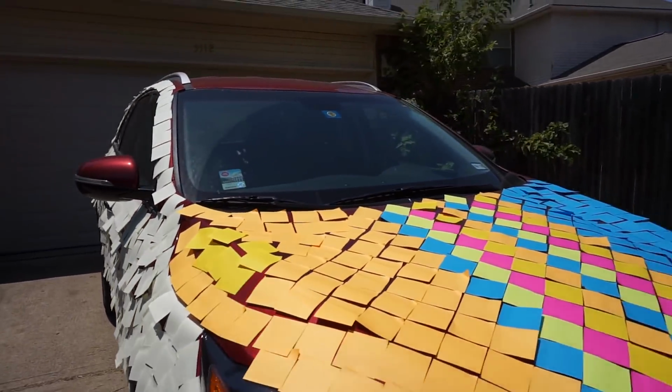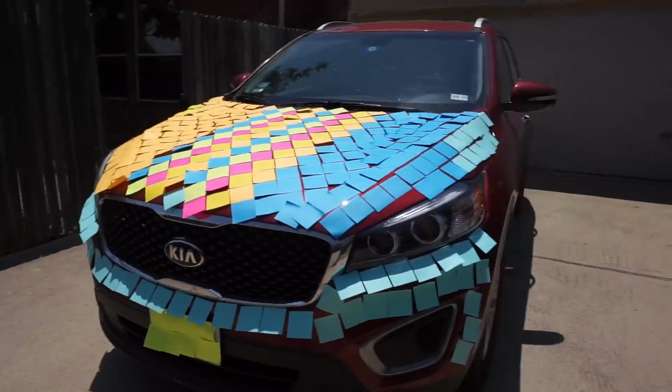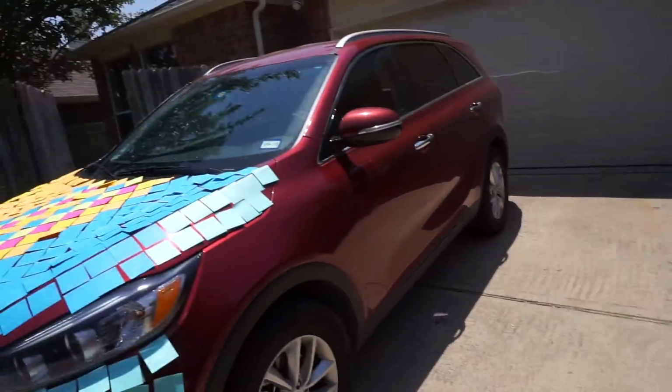Alright guys, one full side and the whole front with a pretty cool little design is done. Now we just need this other side. And I was thinking, to make it, sorry I'm sweating, it's filthy hot out here.